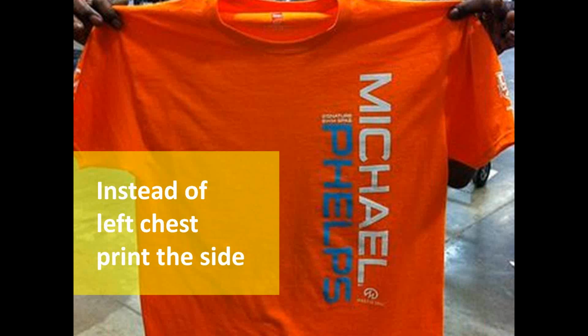Here's a different location. A lot of people just do a left chest, so doing it all the way down the side of the shirt is really kind of neat, and a lot of people forget to do that. It can really add some more power to just a simple front location when you just don't want to do a full front.